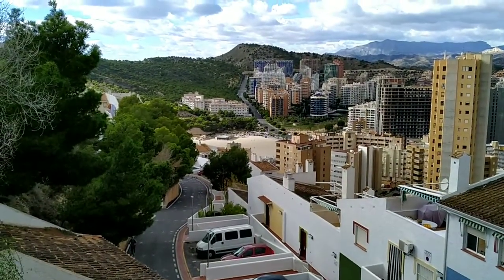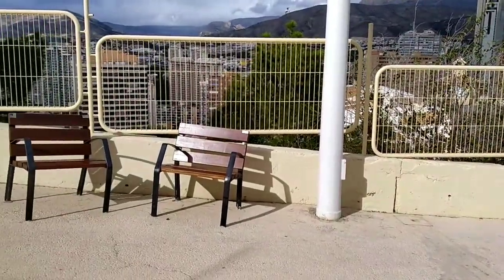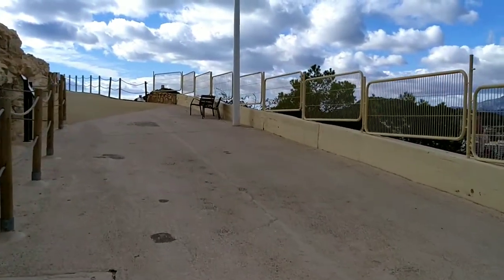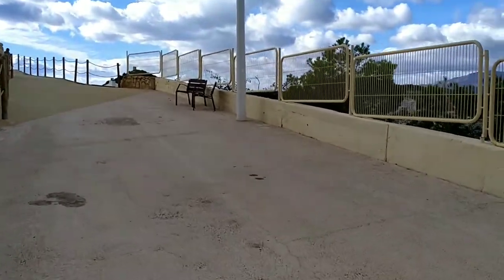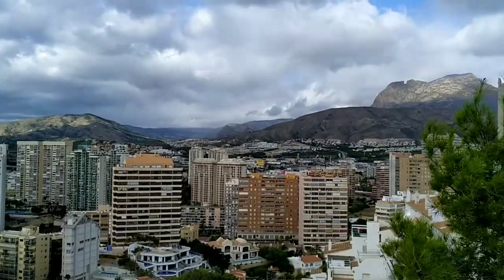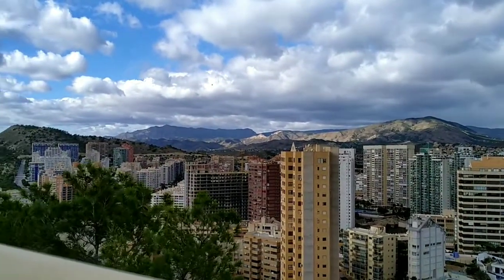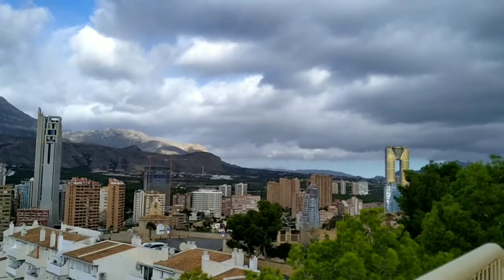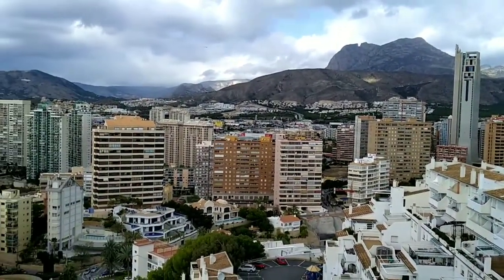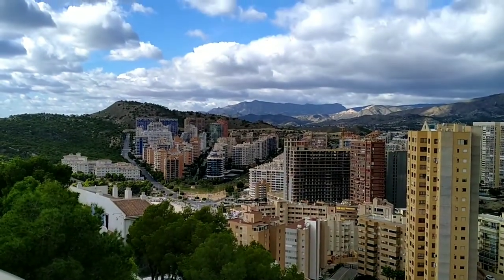Worth coming up, being warm, as a trek. Very considerate. Chairs spaced out for all us old guys who get puffed out. It's worth coming up for the views. Today. Looking down the bay.